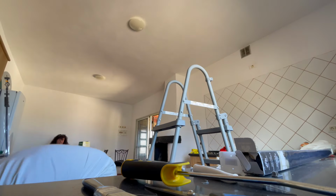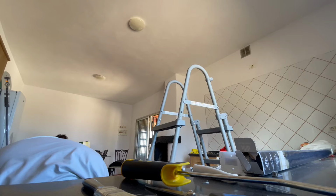Okay? Right, should we do the blinds? So we look at these back, see what's going on. All the screws that have gone on the floor. Oh my lord. There we go.